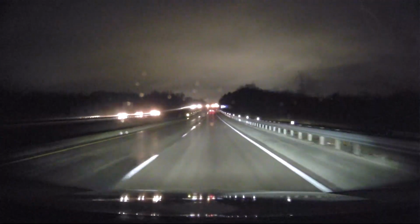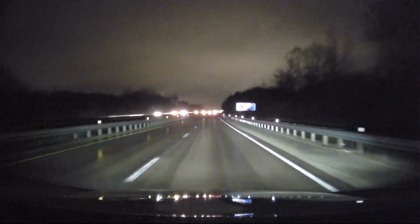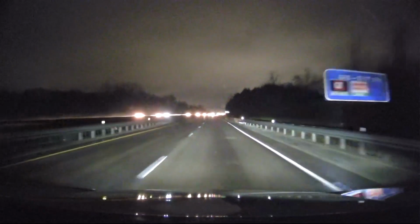Hey, Rennie and Sydney, good morning. We are live this morning in the storm tracker. We're heading south on I-55. We just passed the Peebly exit and are approaching Festus here coming up. We'll show you what the road conditions look like at this hour. This is really light to moderate rain here in South St. Louis County at this hour.